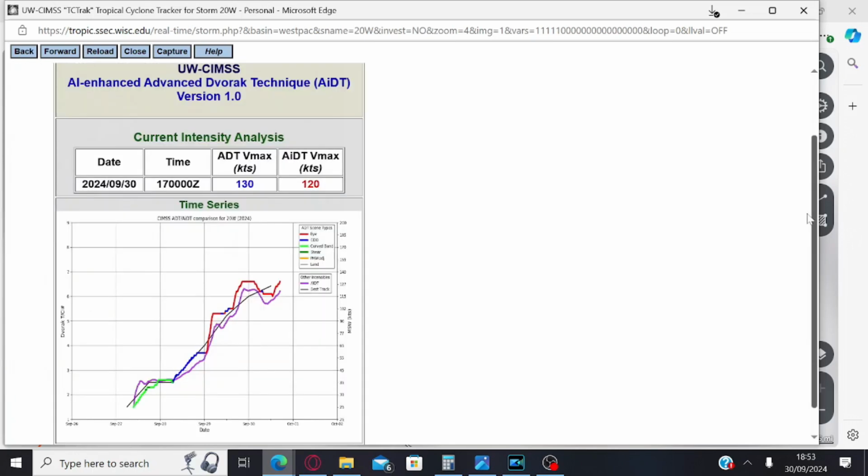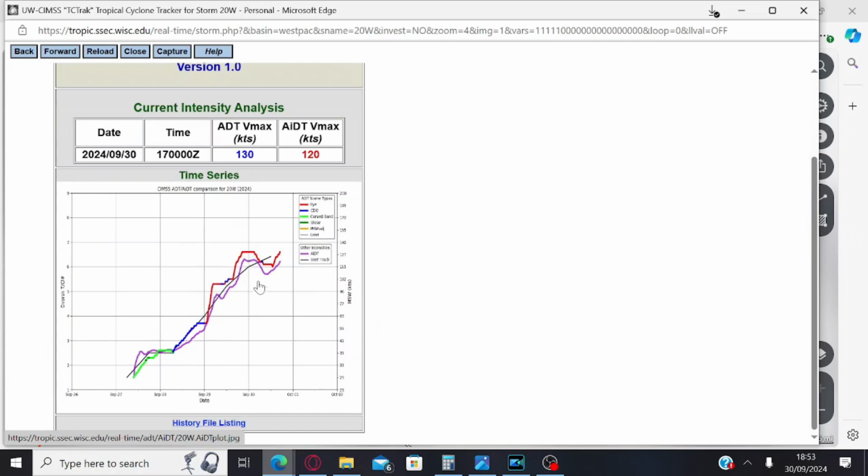Alright, so we have the Dvorak scene type analysis, and then the eye. This is between the phase of the eye replacement cycle and afterwards. It's going to rapidly increase. The ADT scene type is going upwards. This is a little bit outdated, but still, it clearly suggests that the eye scene type is rapidly increasing.